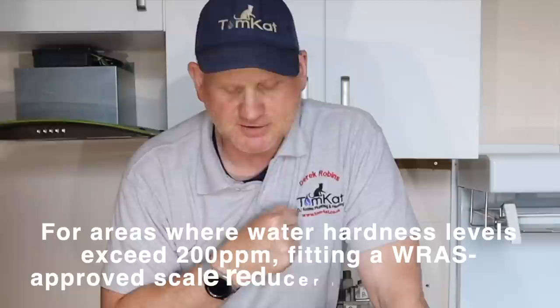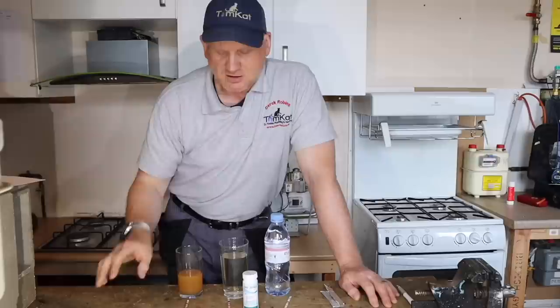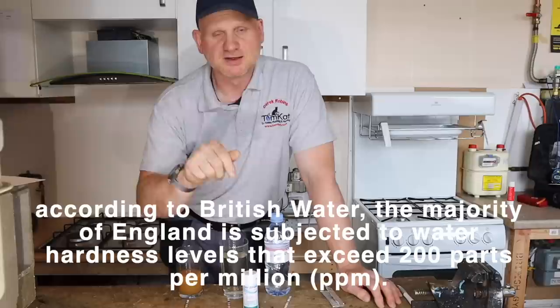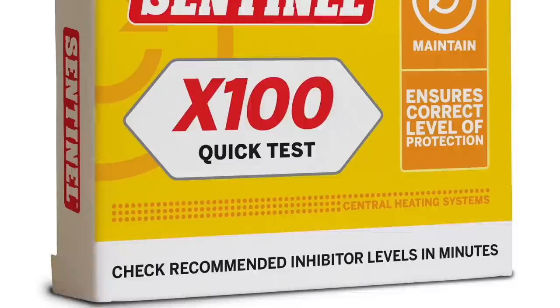It's important to test the pH level and how hard the water is on the incoming mains for when we've got combi boilers. Because obviously if the total hardness is too high, we will end up getting the plate to plate blocked up with calcium. So that's not what we want. So remember, if the incoming water supply is over 200 parts per million total hardness, then you'll need to put a scale reducer in, and the electronic scale reducers are the best ones. So let's have a look at some more tests.